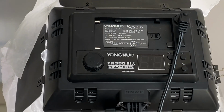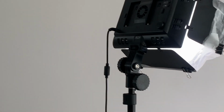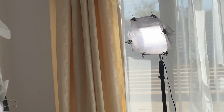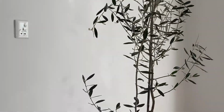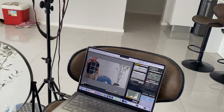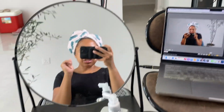Anyway, then I have this smaller light here from Young Nuo. It's on. I was testing the lighting setup, so all the lights are on. And then here, this is also from the same brand, but this is a bigger one. I'm about to buy a second one of this so that the little one can be used to light the background. As you can see, I'm in the living room, so the blinds are open there. We have my beautiful olive tree in the back here. It's really tall. See, and then I've already connected everything, so you can see this is where I'm going to be sitting. That's the view. I'll have the mirror here so I can see myself. You can see the olive tree in the back there.